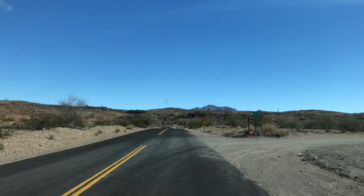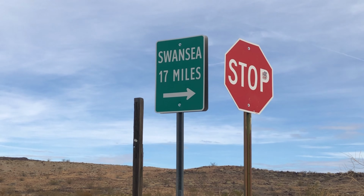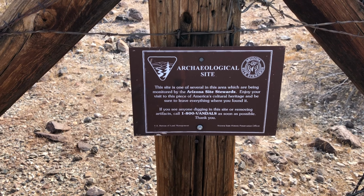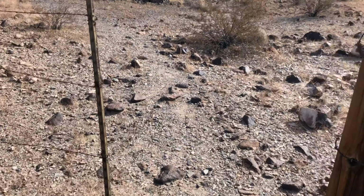You're going to take that all the way to Swansea Mine Road. The way you'll know is there's a little sign that says Swansea 17 miles, and you're just going to make a right turn there. That's actually the turnoff right there, so you don't have to come down Swansea Road very far. On the left-hand side, you'll see an opening in the barbed wire fence and a small sign that designates this as an archaeological site. And that's essentially it for the infrastructure here.